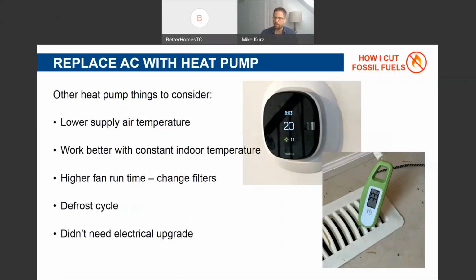And then another key point here is I didn't need an electrical upgrade. I just used the same breaker that was already there for my AC, which is kind of key from an infrastructure standpoint, right? The size of the cable coming to my house didn't have to change. I am using a bit more electricity, so the utilities are going to have to figure out how to generate more electricity if a lot of people do this, but you don't need significant infrastructure upgrades to each house because I didn't upsize my electrical feed.